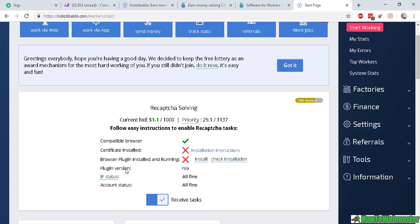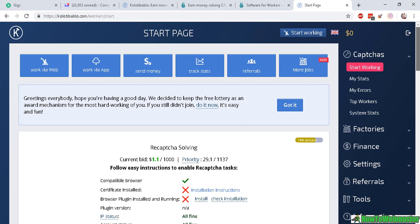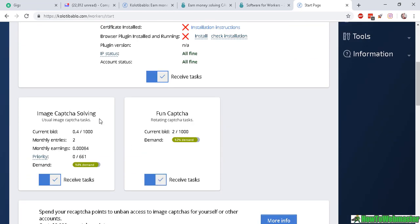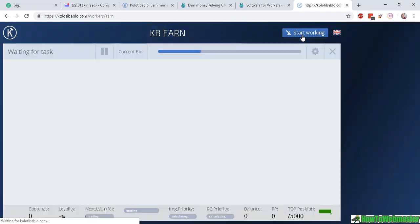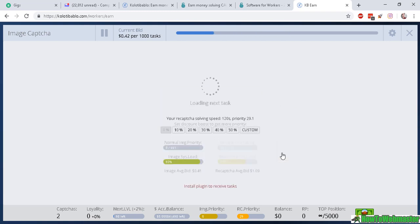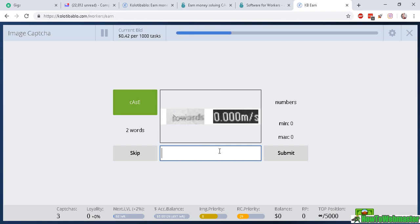Okay, so I'm going to not mess around with this for now. I'm just going to see how this works at Colo. And if you want to earn more, go ahead and install these things. It seems pretty easy. And the rate here for the regular captcha is 0.4 cents per 1,000. So let's see how it works here at Colo. So here you don't even need to do the training. You can just start right away. And this is a pretty crazy looking captcha. No clue if this is right or not. Never seen this captcha before with this meter per second.